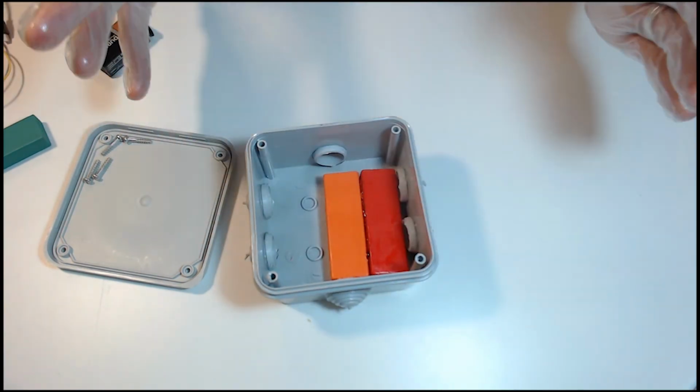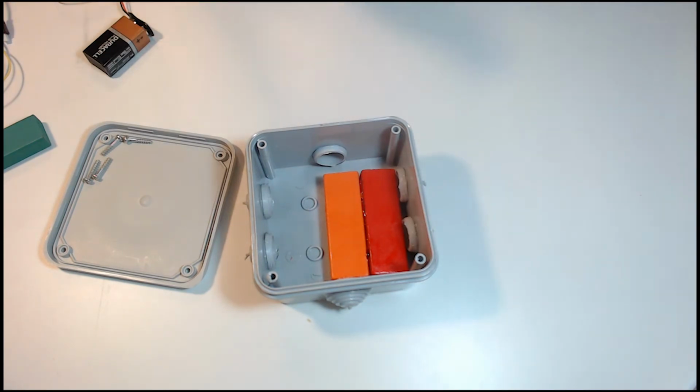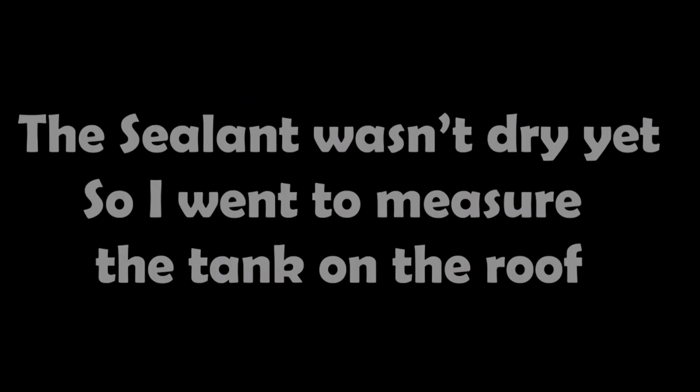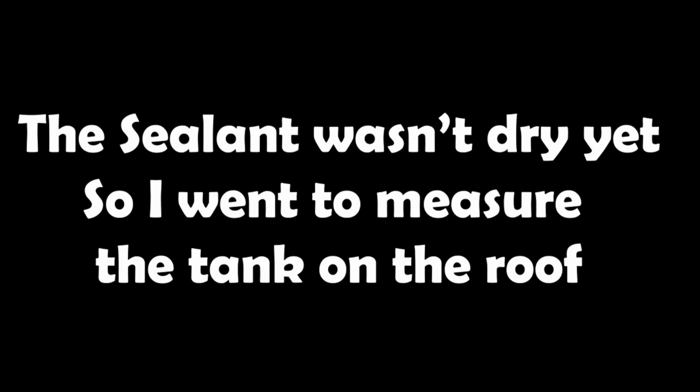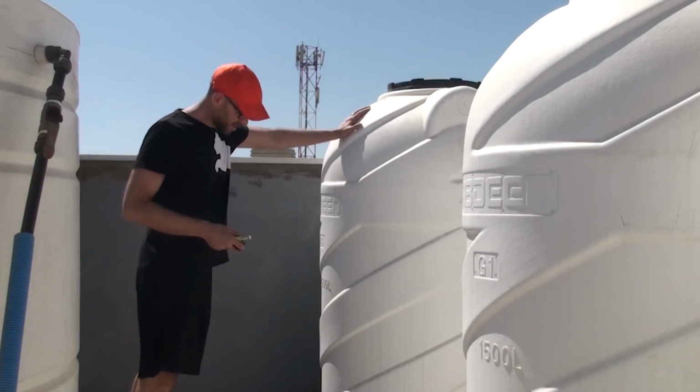Okay, so now we'll leave them to cure for probably an hour or something. Then we'll stick everything on. 6.5 hours later. Good. Anyways, this is the tank we're going to be mounting the thing on.